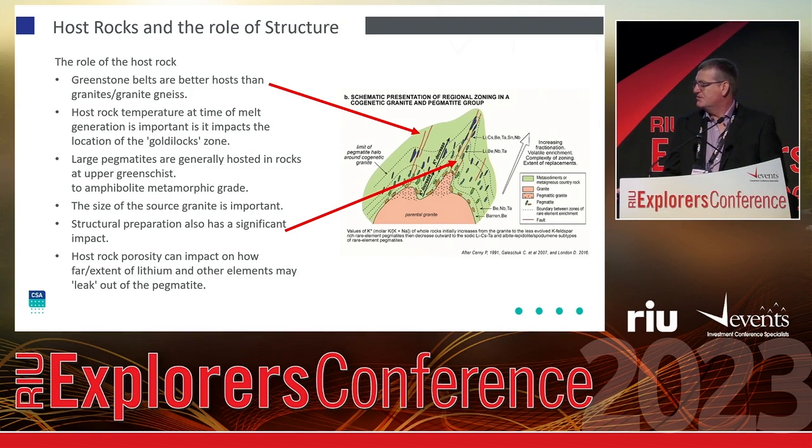The size of the source granite, and hence the volume of evolved fractionated melt, also has a significant impact on developing mineralised pegmatites. Structural preparation has a significant impact on whether pegmatite melt can form large pegmatites. And host rock porosity can impact on how far lithium and other elements may leak out of the pegmatite.